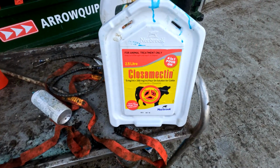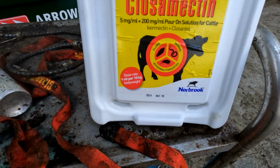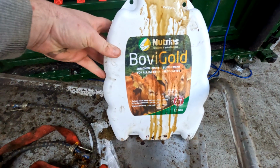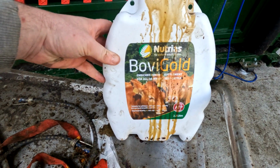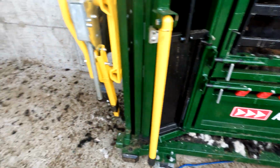What I'm going to dose them with is a clazomectin pour-on, so this will do fluke, worms, lice, ticks, things like that. And I'm also going to give them a shot of minerals, about 20 ml of this. That's Bovie Gold, I got them from Homeland. So I'm just going to go through the process that I do with each animal.